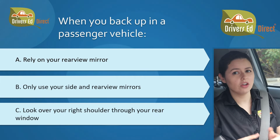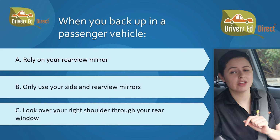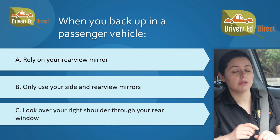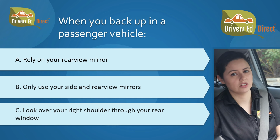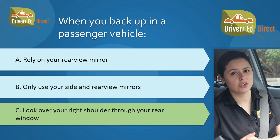Now you know. This next question will also come up on your drive test, because right after curbside parking, the DMV examiner will ask you to reverse along the curb. When you back up in a passenger vehicle, A, rely on your rear view mirror, B, only use your side and rear view mirrors, or C, look over your right shoulder through your rear window. The correct answer is C. Look over your right shoulder through your rear window.